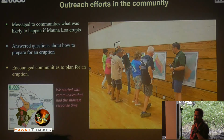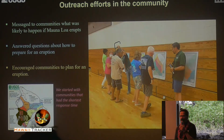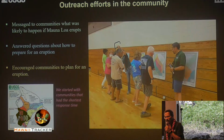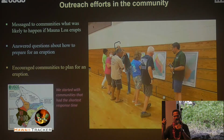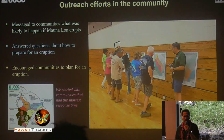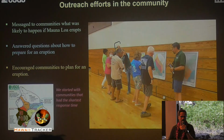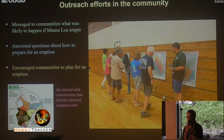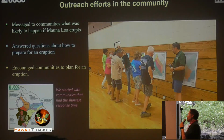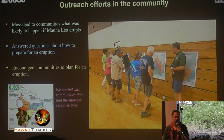So at that time, when it started ramping up in September of last year, the observatory decided that it was time for us to go out and start informing the communities around the island. And those of you that live here are probably really familiar with this map in the lower left. And the warmer the color means the quicker that lava flows can come to your neighborhood. So these areas over here, shown by the red color, are those areas that we started to target when we saw that seismicity pick up. Because those people will have only a matter of hours to respond once the eruption moves into their geographic region. So we went out there and we basically messaged that looks like Mauna Loa is reawakening. We answered questions and we encouraged people to be prepared.